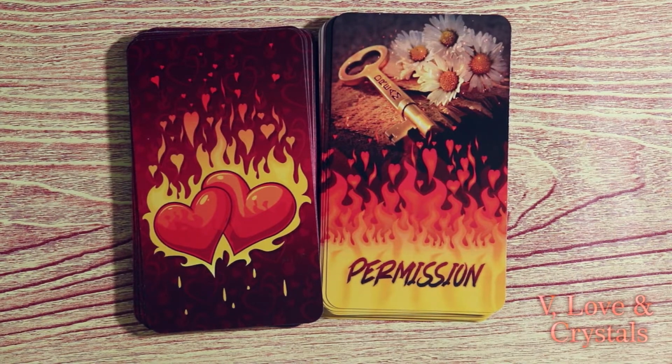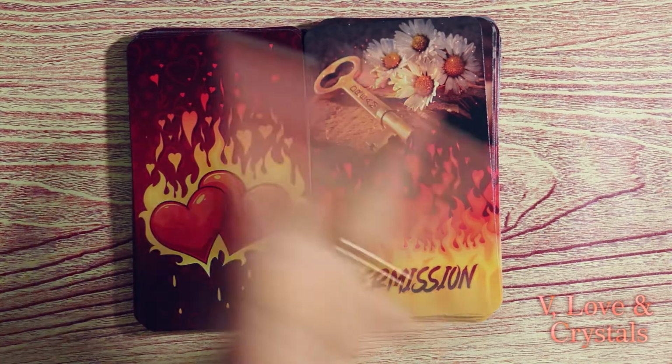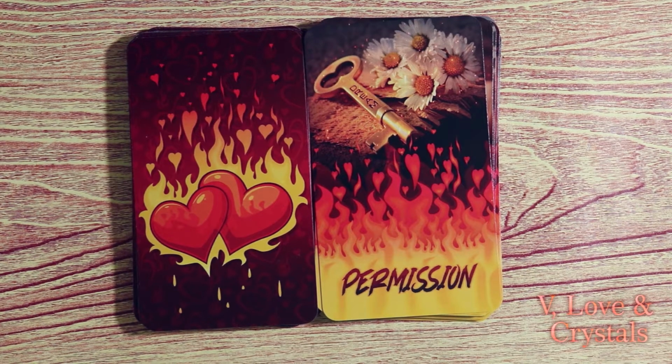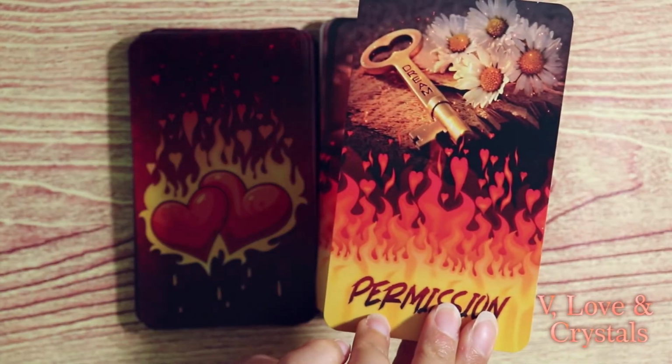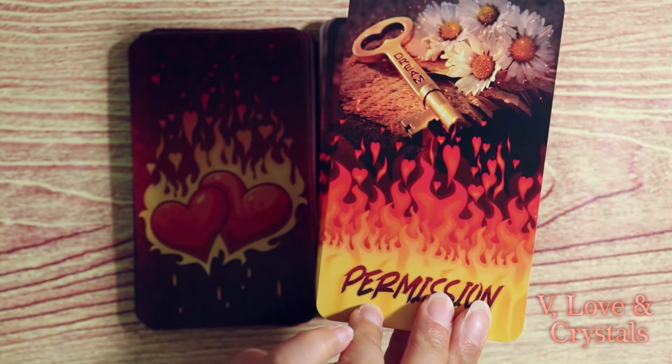The next thing here is permission. We have the key. Yes, you have permission to open up my heart. You have permission to see this part of me. You have permission to meet my family. You have permission to love me how I need to be loved. I'm letting my guard down, giving someone early, easy access to my heart after dating them for so long.